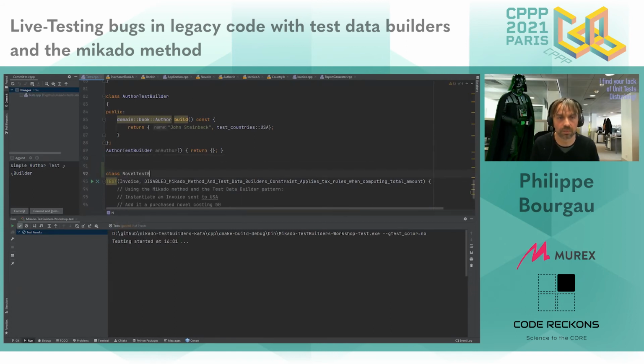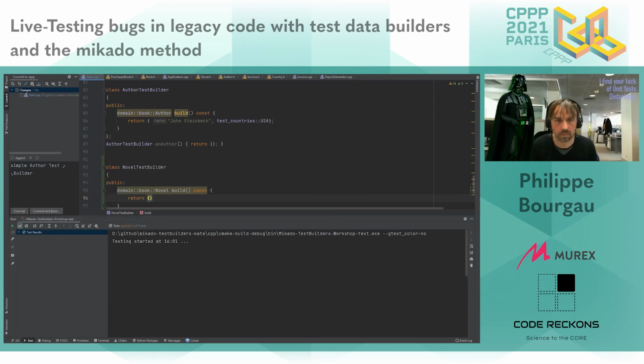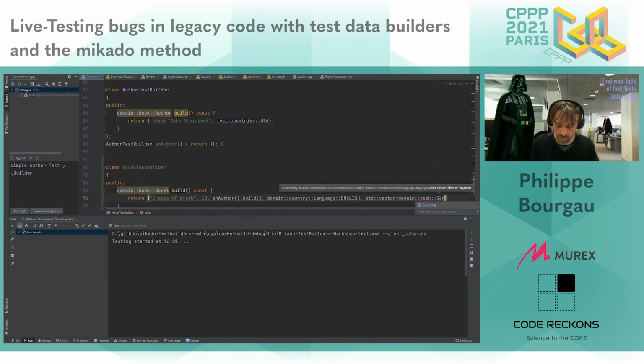So it was novel test builder, public, so domain book novel, return. So name, price, author, we have that, language, genres. Grapes of Wrath, price, let's say 10, author, so now we can use our builder, unauthor.build, domain country, language, we'll say English because the book was written in English, and the genres. So it was domain book genre, and we'll provide an empty list for that.